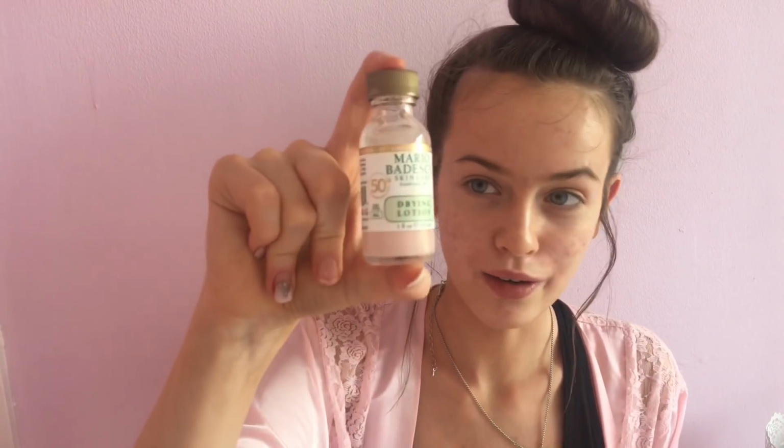Anyway, next after that, I actually use this. So this, oh my god, this is what Kylie Jenner uses. That's where I heard it from. That's why I got it. I've been using this for around a year and a half now. It's the Botanical drying lotion.